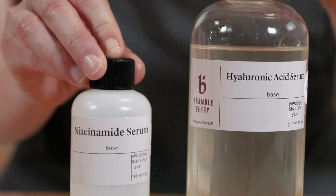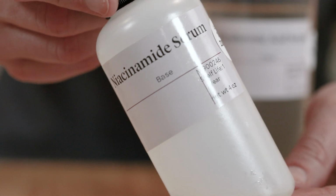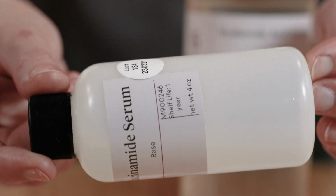Formulating leave-on products opens up a wide variety of new ingredient options because some ingredients like hyaluronic acid or niacinamide just don't make sense to add to soap. These ingredients need to stay on the skin to work their magic, so putting them in a product that is immediately washed off is a waste.